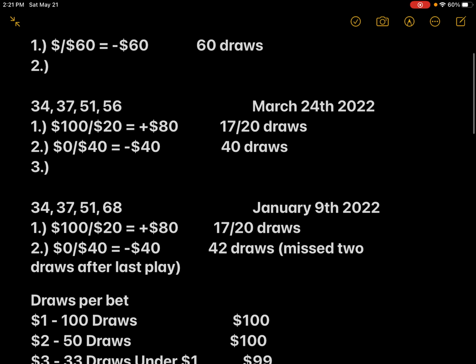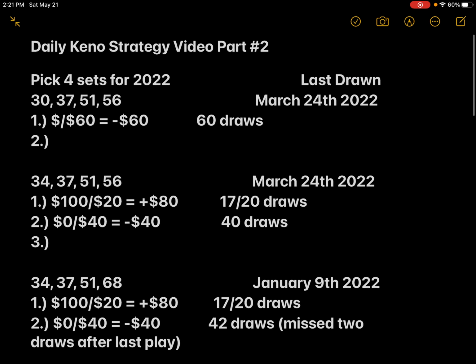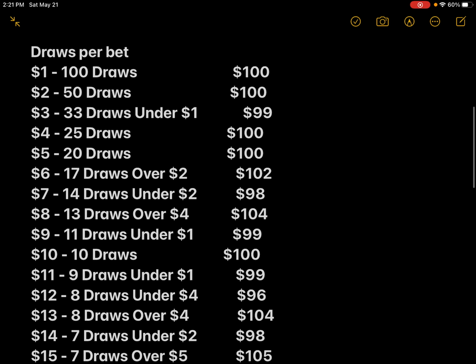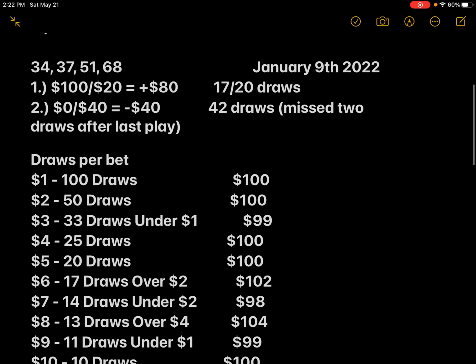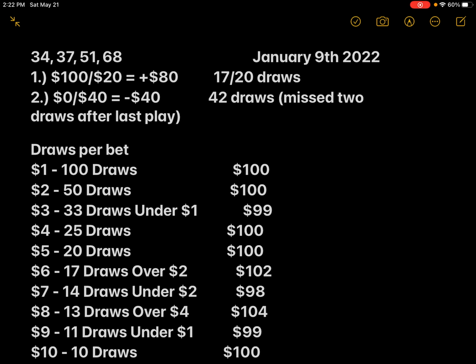But anyways, let's get down to business. So the second video is based on how you're going to be spending and how you're going to be placing your bets each time when you match the numbers. So when I first played these three sets, I started off as a dollar bet, played up to 100 draws for each set.